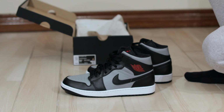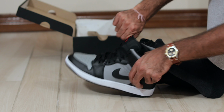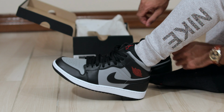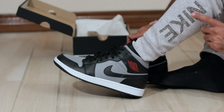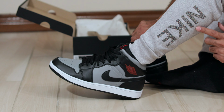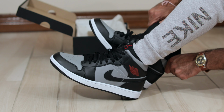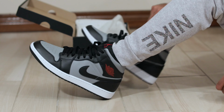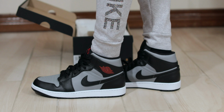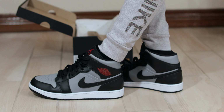Now I'm going to throw these back on right here with some tech fleece joggers. This is not just any pair of tech fleece. It's actually made out of recycled material. You can see a lot of different colors in the Nike font. You can also see a lot of different colors close up if you look closely in the weave of the joggers themselves. It does say Nike down the side of the jogger right there.